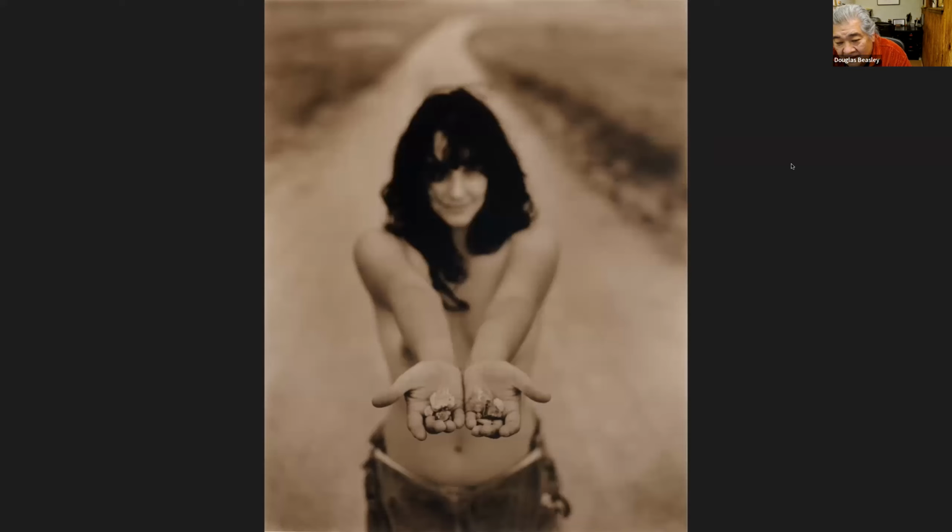This one I call the gift. She's presenting these rocks to me that she found. I love rocks, and she's presenting these rocks. We're in the Badlands, and these rocks she's picked up along the roadside. This is photographed 4x5 on film, and I also love the metaphor of a road. So we've got the road going behind her, and I use roads a lot, roads and paths, as a metaphor. And metaphors are really, really important to me in my work.